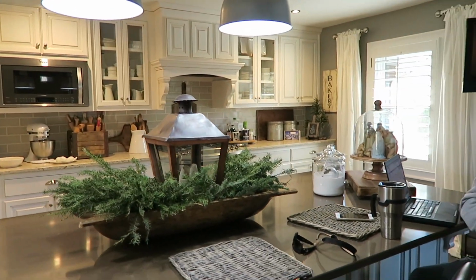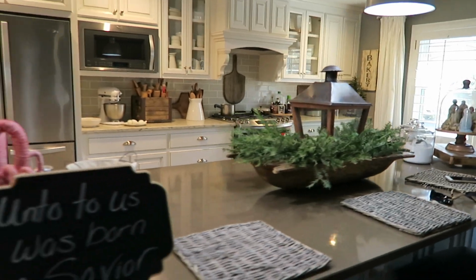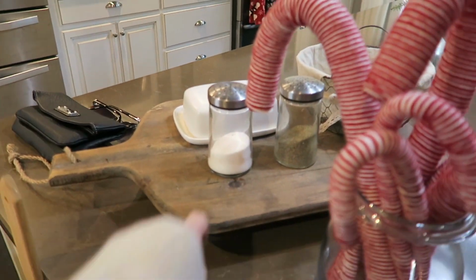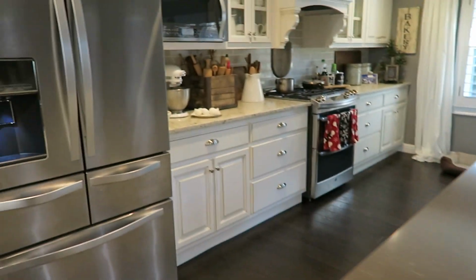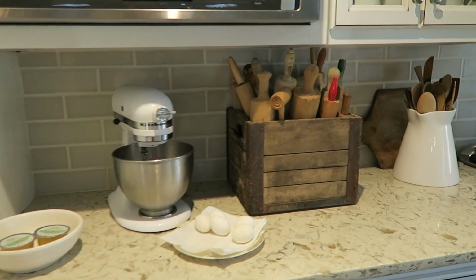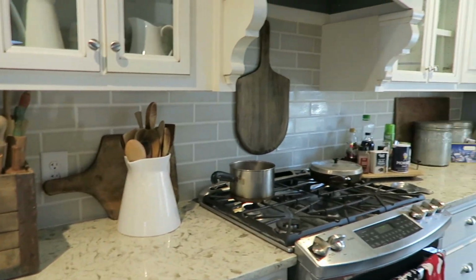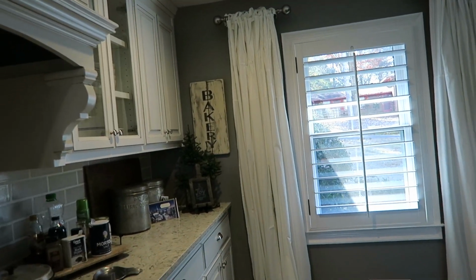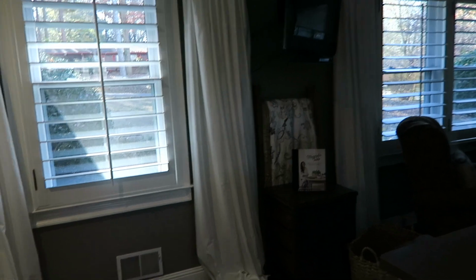The beautiful centerpiece. Very festive. She bought this yesterday when we were at the market shopping. But how pretty is her house? I mean, seriously. And redone. I know, they redid everything. It's beautiful. Don't you have that bakery sign? No. It looks familiar.